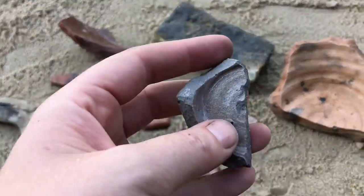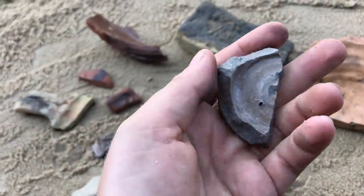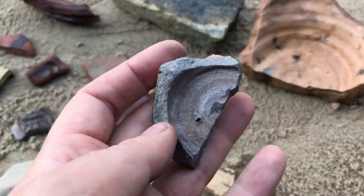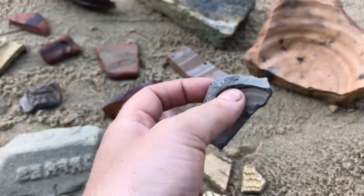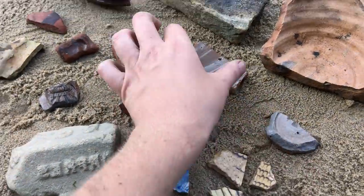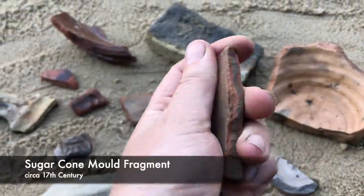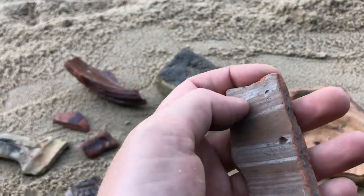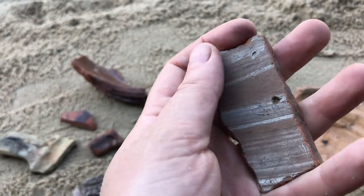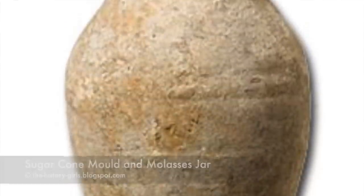Again here, I just picked up this half base of a stoneware jar or bottle, just to show you, you can see the potter's marks again there on the wheel that's been turned, and that's stoneware. And now I picked up this piece of sugar cone mould. I know it's a piece of sugar cone mould because of this strange kind of slip inside. So I thought I'd let you have a look at that.